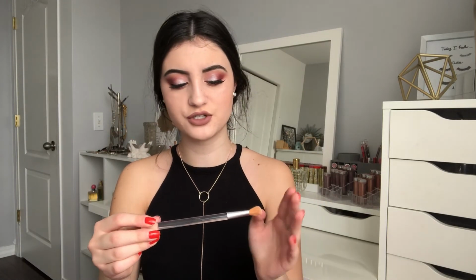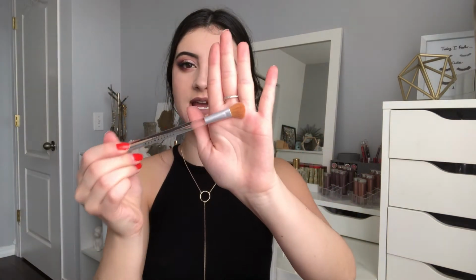And the last brush I have to mention here is the Sheer Cover Studio brush. I'm not sure which one this is because I literally can't find it anywhere anymore, but if you guys know where to find these brushes, let me know down below in the comments. I'll try to find a website or something. I'm pretty sure it's like a crease brush since it's pretty fluffy, but I love using this just in the crease, wiggling it back and forth, and it gives such a nice look.